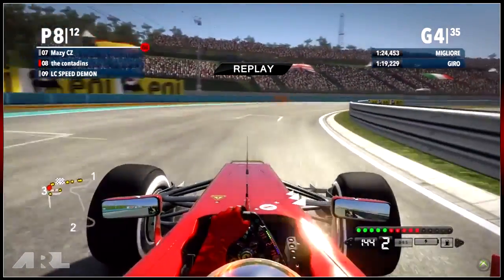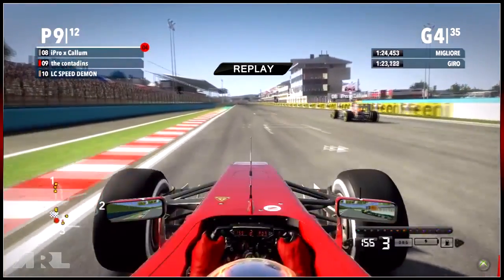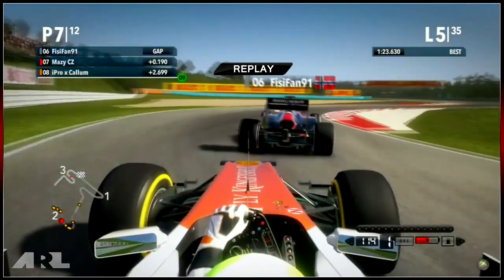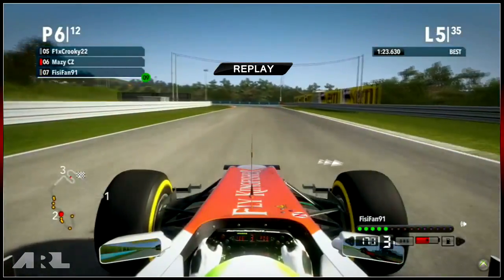We've got a replay here. Matthew, take us through it. Yeah, so Contadins come around the final corner, and LC looks like he's given him a bit of a nudge, which has caused iProX Callum to go up 2 places, because LC obviously letting him back through. So that would have cost Contadins a place, as FizzyFan bumps straight over the curb.